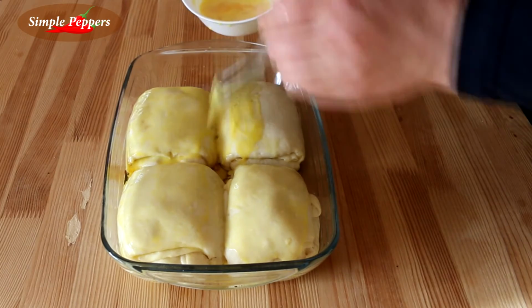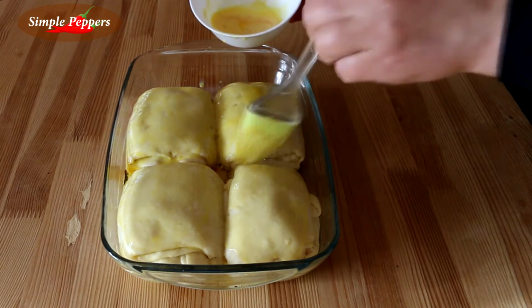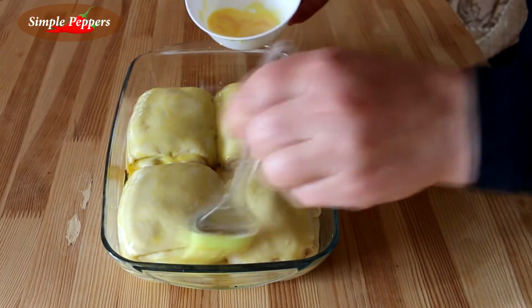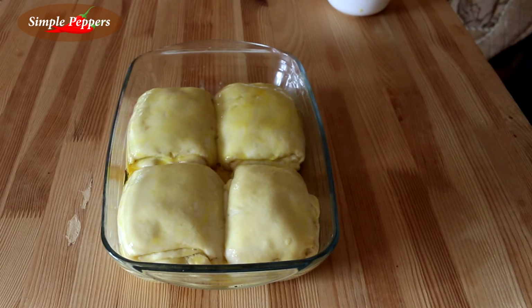Roll out the dough into a very thin layer. Doughnuts will be delicious and fluffy. I made 10 doughnuts out of the dough. Each piece of dough weighs approximately 3 ounces.